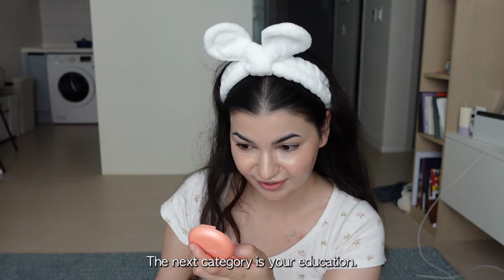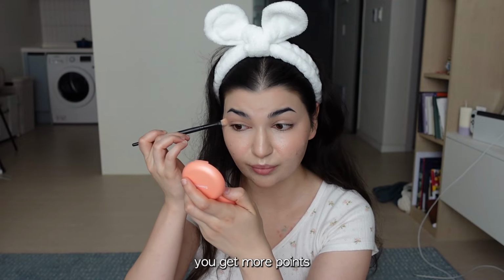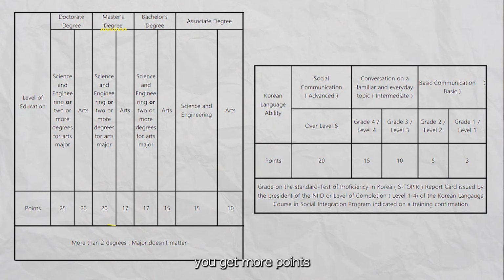The next category is your education. So if you have a science and engineering degree, you get more points than if you have an arts degree. If you have a master's degree, you get more points than if you only get a bachelor's degree. As for Korean ability, the higher your topic score, the more points you get. Like there are two ways to prove your Korean language ability. Either you do the topic test, but the topic test expires every 2 years.